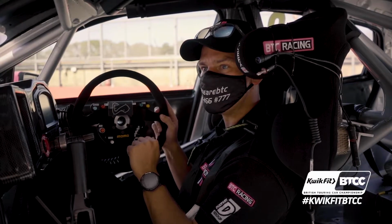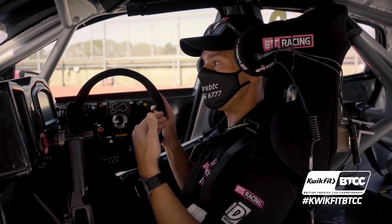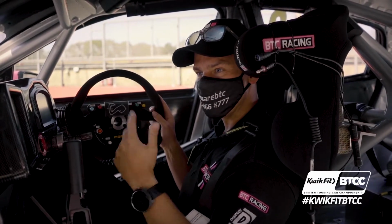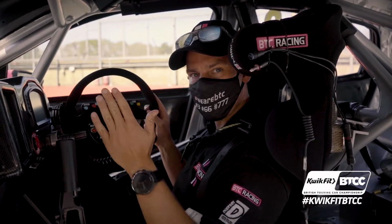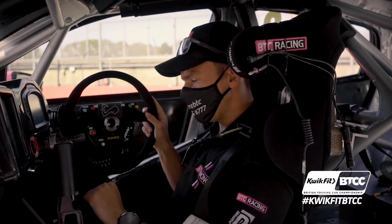Now predominantly we use this for cooling down the engine, so when we come into the pit lane, our turbo's at sort of 600 degrees, or maybe even 700, we need to get it back down below 550 before we can switch off the engine.